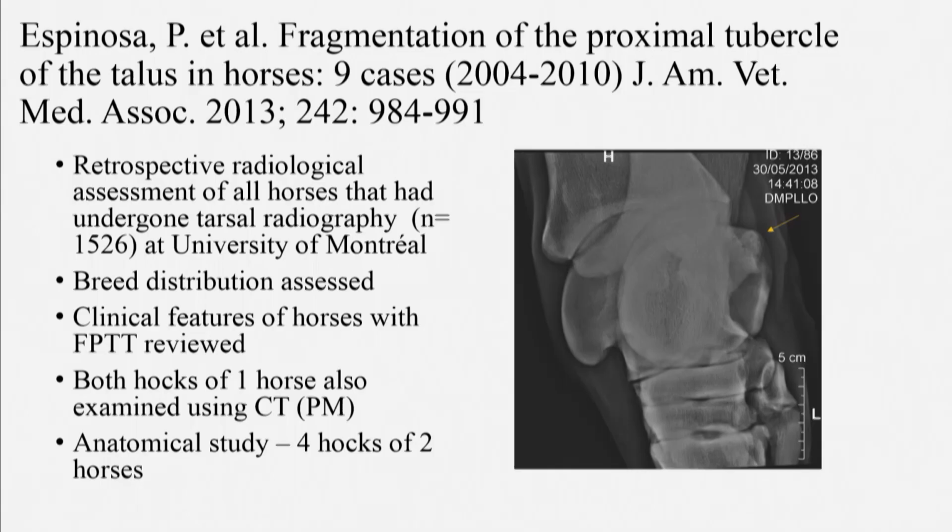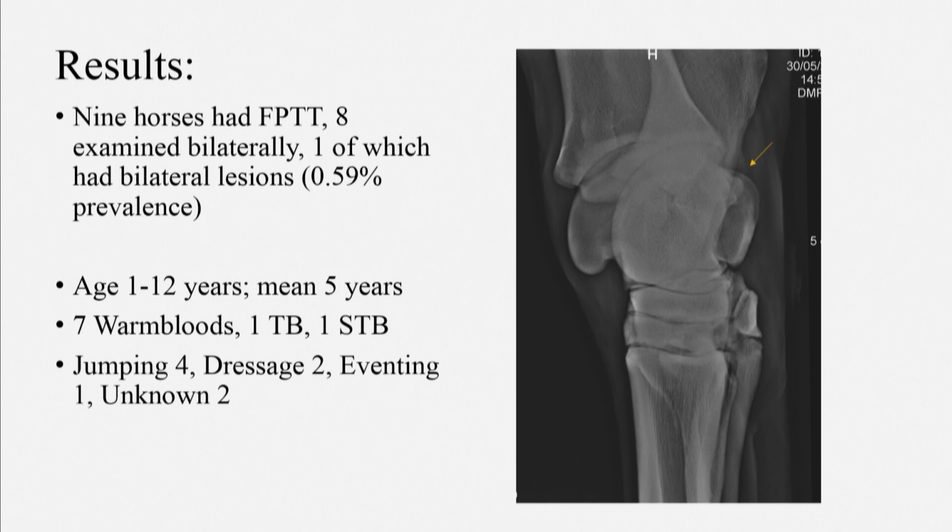And Paolo Espinosa from UC Davis did a nice but small study when he was based in Canada and did a retrospective study of more than 1,500 horses which had undergone tarsal radiography. And they looked at the breed distribution and the clinical features of horses with these fragments. And they just compared them also with some cadaver studies. And so from this population of more than 1,500 horses, they only found a 0.59% prevalence. So they only identified these fragments in 8 horses, one of which had bilateral lesions. So that's considerably lower than the prevalence in our clinical population.